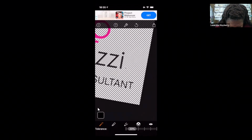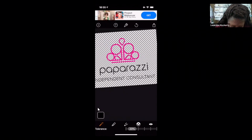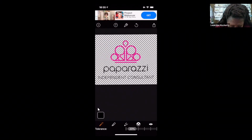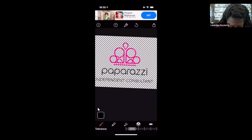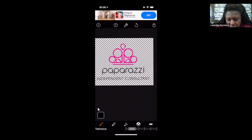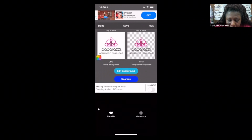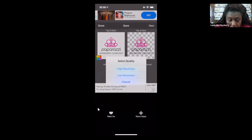Alright. Looks like we got all the spaces. And then you want to straighten it back out on there. Okay. Then the top right hand corner, you see the square with the arrow. That's the save button. You want to hit that. Then you tap the image that you want to save. I saved mine in high resolution.